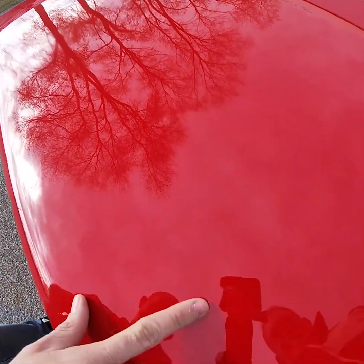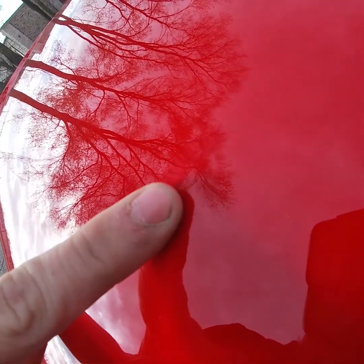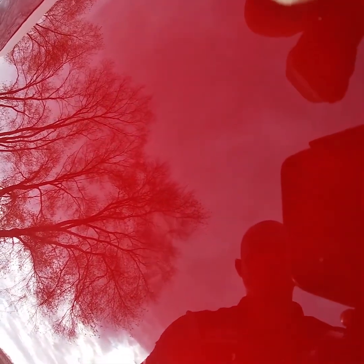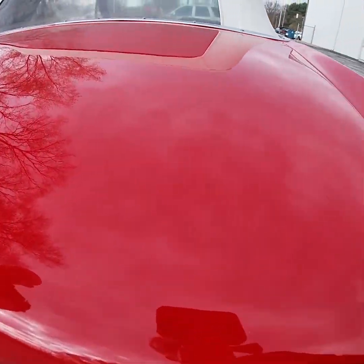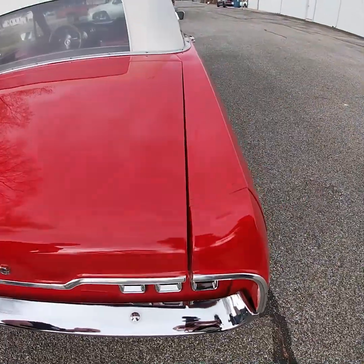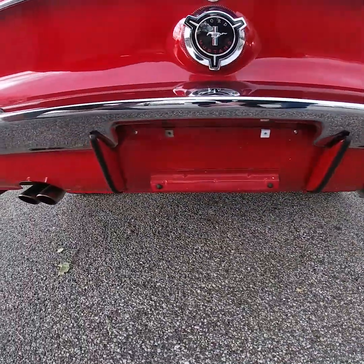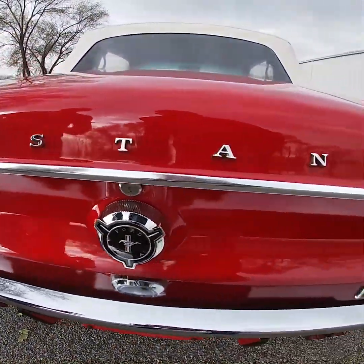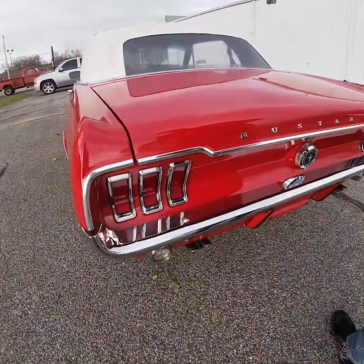There is one little contaminant bubble in the trunk lid. I don't know if it'll show up. It's about the size, maybe a little smaller than a dime. But overall, the trunk's nice and straight. Your gaps are nice and even and straight. Your rear bumper's in excellent condition. The addition of the GT tailpipes, this car has a fantastic sound. New LED tail lights that are set up to be sequential.